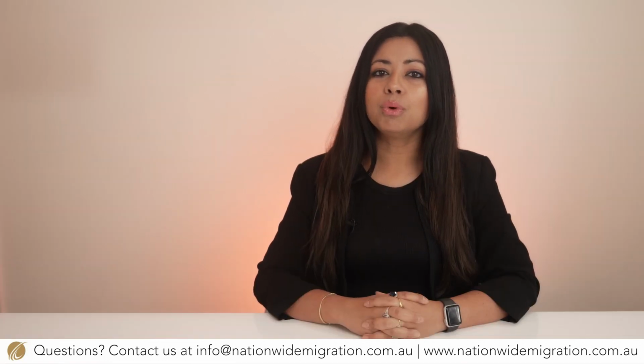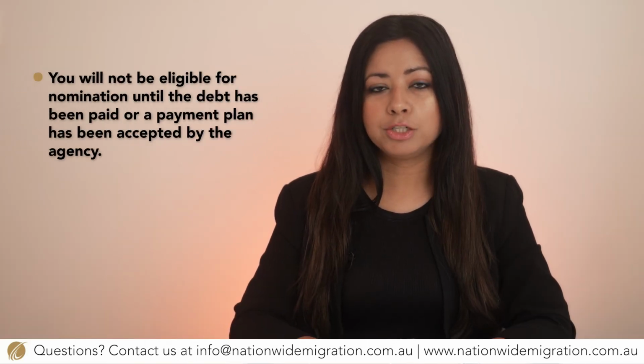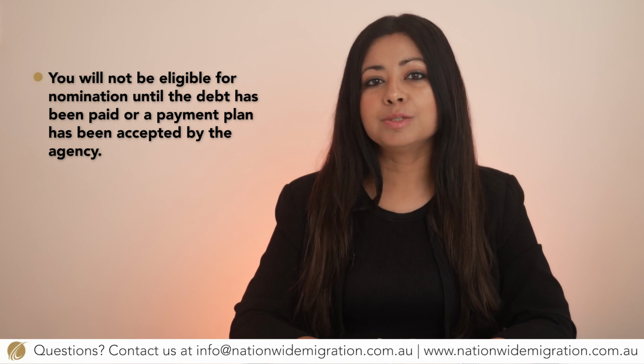Also, if you or any family members, including those who don't apply for nomination with you, owe any fees to Tasmanian government agencies such as for education or health, the debt must be paid or arrangements for payment must be made prior to seeking nomination. You will not be eligible for nomination until the debt has been paid or a payment plan has been accepted by the agency.